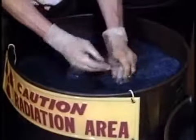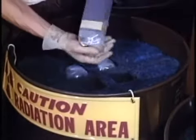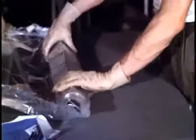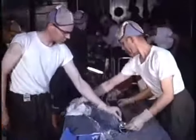One by one, the fuel elements were removed from the barrels in which they'd been shipped, carefully separated from one another. Each of these bars, containing approximately 500 grams of uranium-235, was then unwrapped, inspected, and wiped clean of any dust.